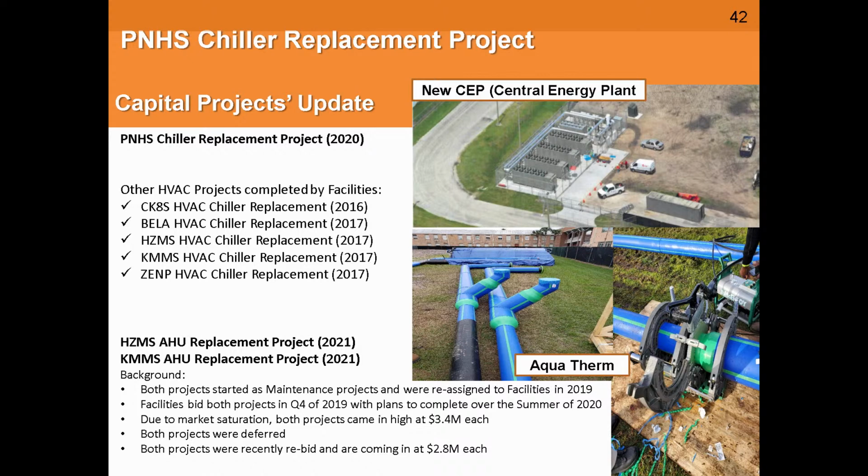We've also completed several HVAC chiller projects, assisting maintenance. When the sales tax was first approved, that summer we went out with 6 chiller replacement projects. Maintenance does those projects for the most part, but we have assisted with some of those projects. And as I mentioned earlier, we have the 2 air handler unit projects coming up at Horizon and Kissimmee. Both those projects started with maintenance. They asked for our assistance.